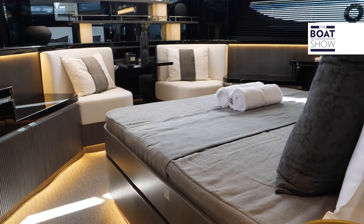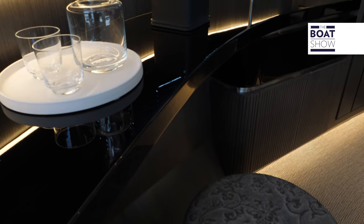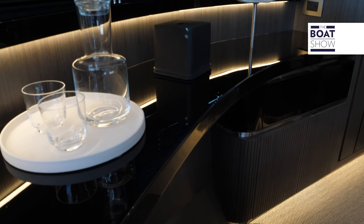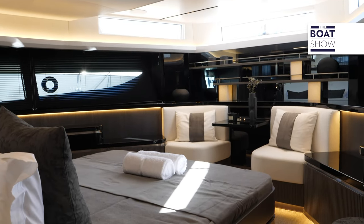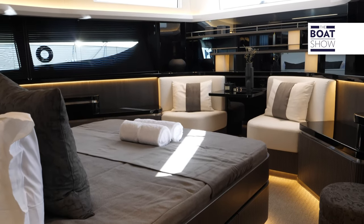The interior is spectacular, and I think it's got a real wow factor. So certainly we've got a lot of interest from customers and dealers that have come to see the boat from overseas. It really does offer something in the market that no other manufacturer can offer.